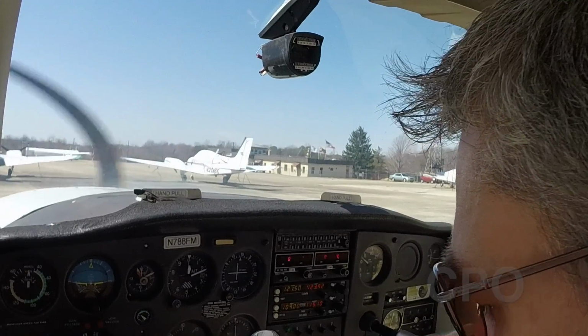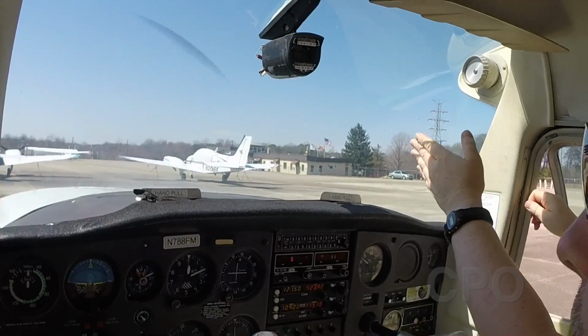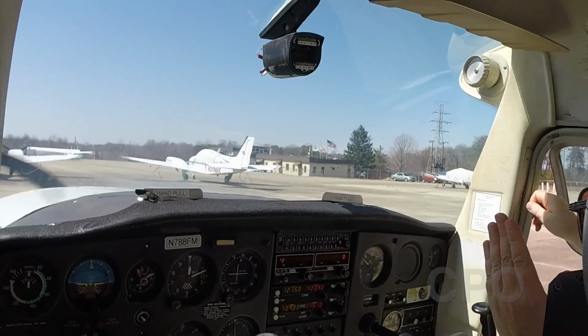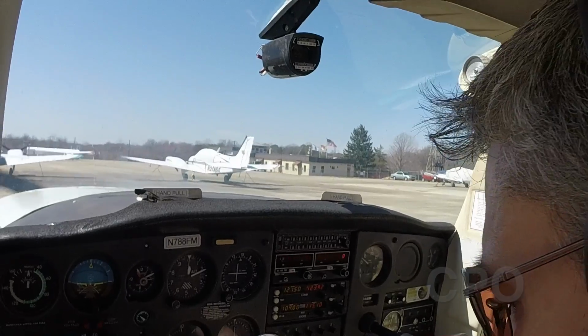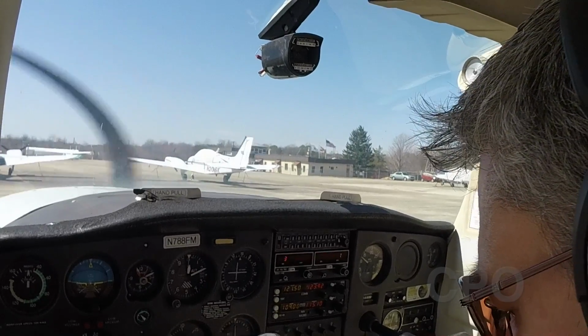Magnetic compass check. And we're facing west, and yeah, that makes sense. Okay. The only place on the airfield that you can check 100% is on the runway. Okay. Alright, I'm going to go ahead and lean this out about an inch aft. Okay. Just to keep the spark plugs happy.